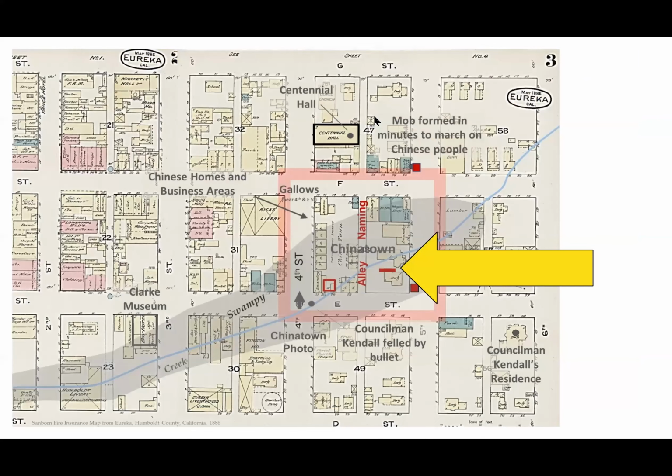So here's that map again and shows where the mural's at. It's hard to miss though, a giant duck. It's a great mural. I'm so happy that ended up working out.